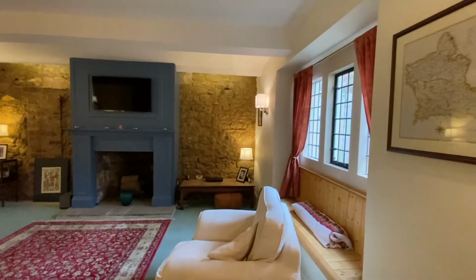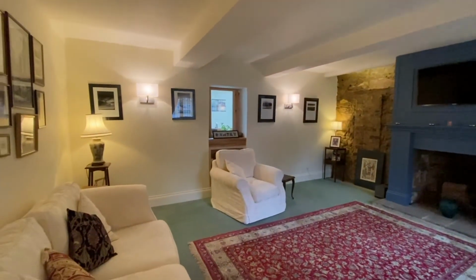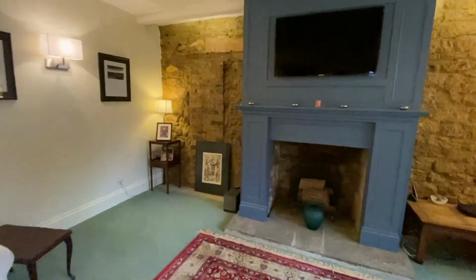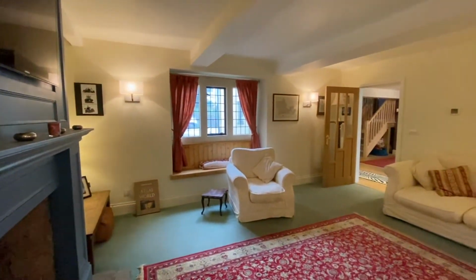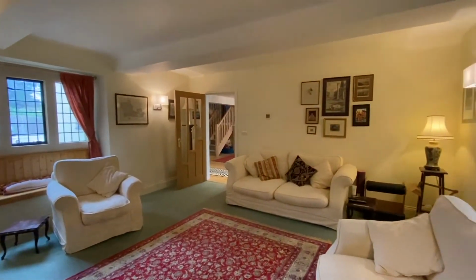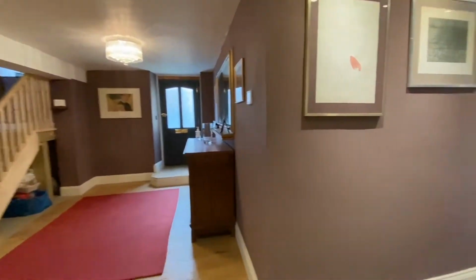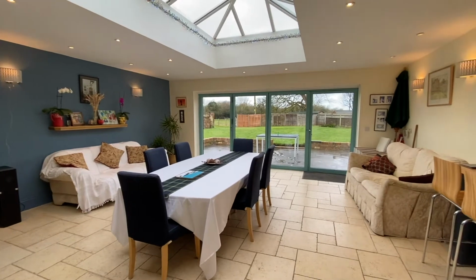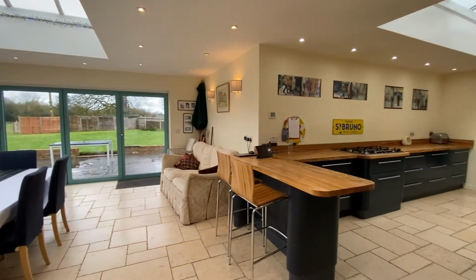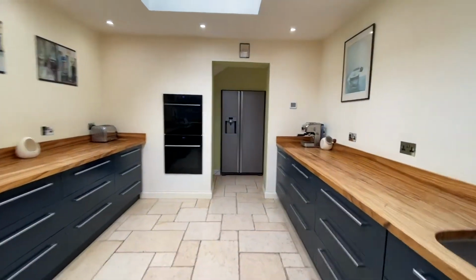Moving on, we enter the family sitting room with exposed stonework and a stone mullion window. The hallway leads into a vast kitchen and family living area. The handmade fitted kitchen is finished in bespoke Sobrano worktops and includes a breakfast bar, integrated appliances, and solid stone flooring throughout.